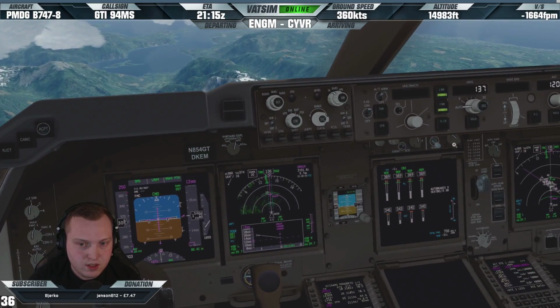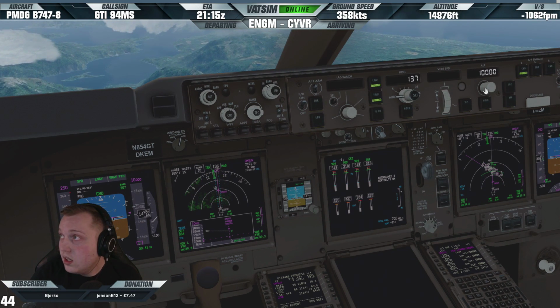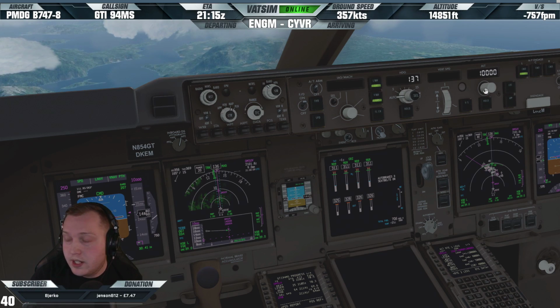Giant 904 Mike Sierra, descend 10,000. Expect ILS runway 26 right approach. 10,000 and expect 26 right, Giant 904 Mike Sierra.